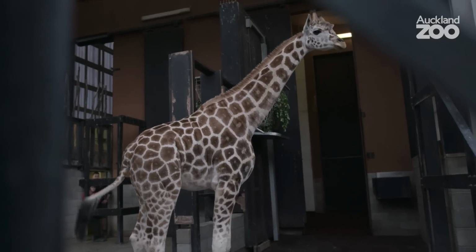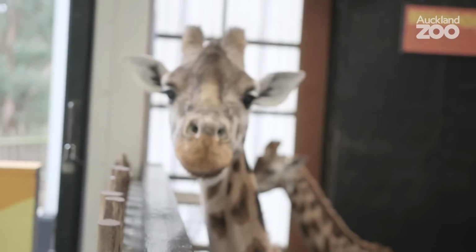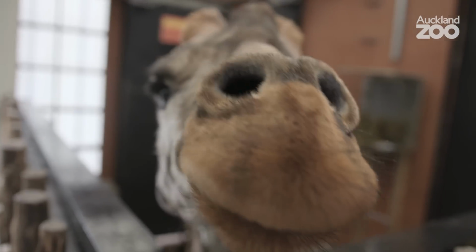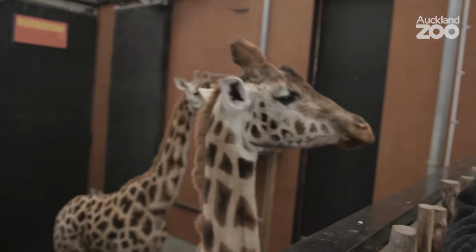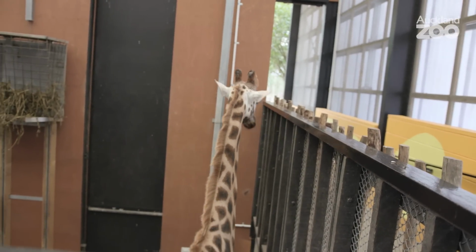So it's very exciting to have Zuri here with us, another great addition to the zoo family. She is part of the family anyway, because we've got Tisa, and Tisa's the grandma. And this is Zahara. Zahara's Zuri's auntie. So lovely family here. I'm sure they're going to get on very well indeed.